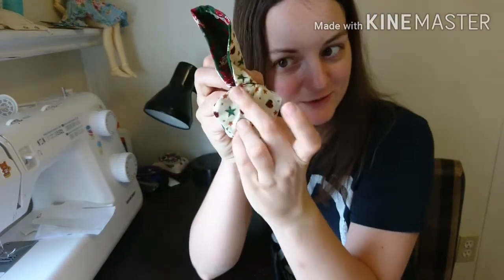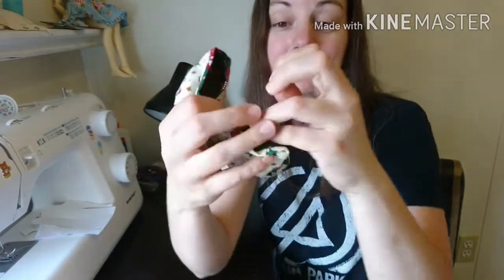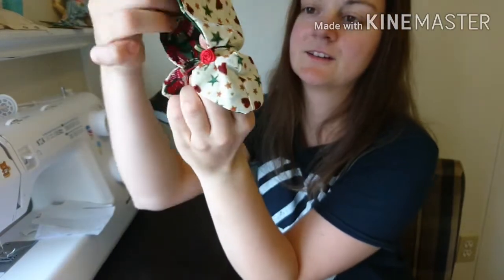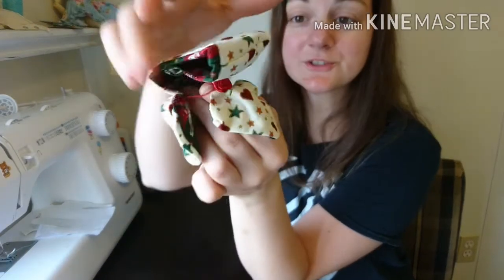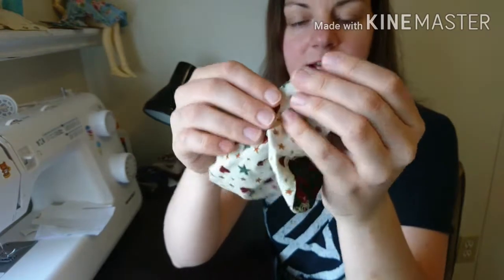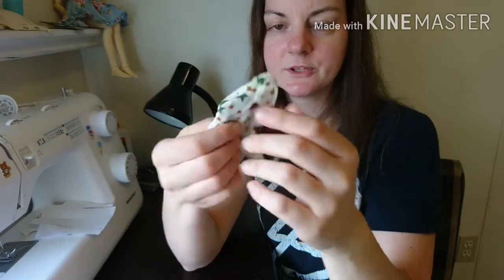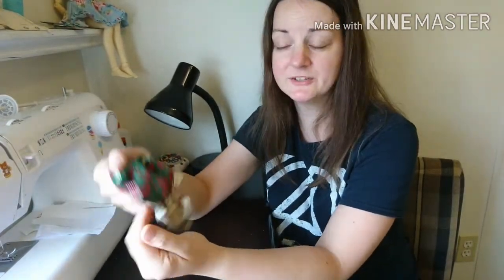And I made this separate hood. Also I have this little rose button again. I made this with thread. And here goes the head. And this covers her shoulders. You can see the seam here. And it has also liner inside again.